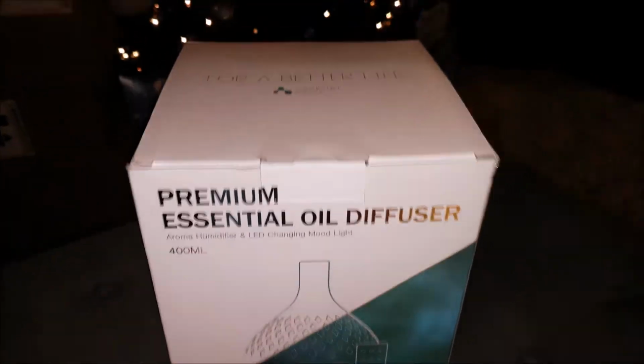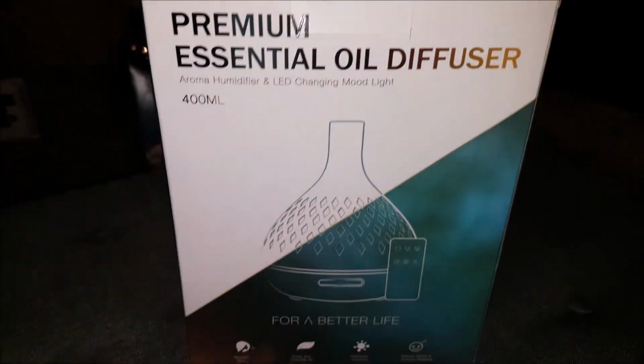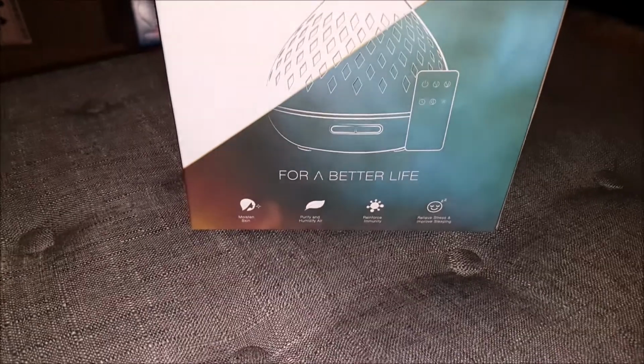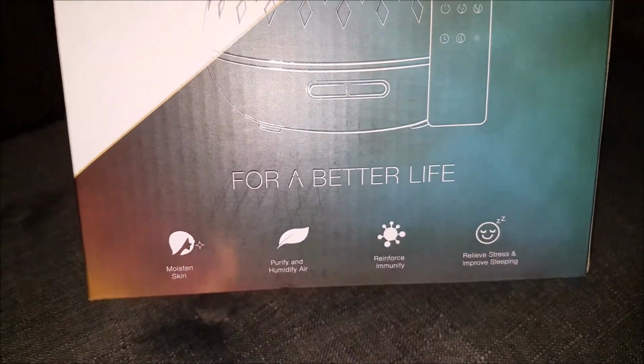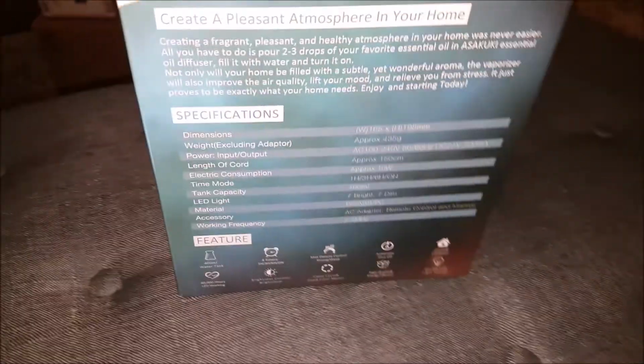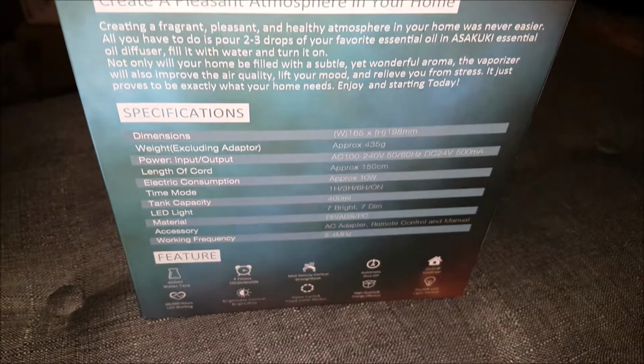Premium essential oil diffuser with essential oils set. Remote control diffuser with top 6 pure natural essential oils, 7 LED colors and auto shut off. Create a pleasant atmosphere in your home.